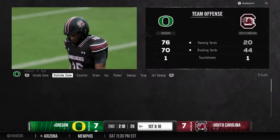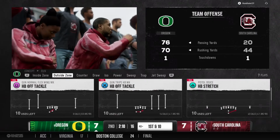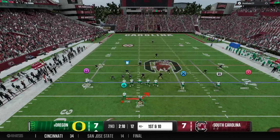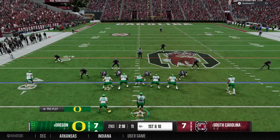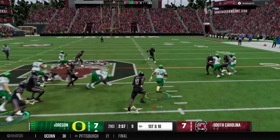Chris, that is back-to-back drives right now for this quarterback and this offense. Nothing seems to be going right. The defense is doing a good job of confusing the quarterback, who's obviously throwing the ball into coverage. They've got to make some adjustments with their attack because right now it's not working.